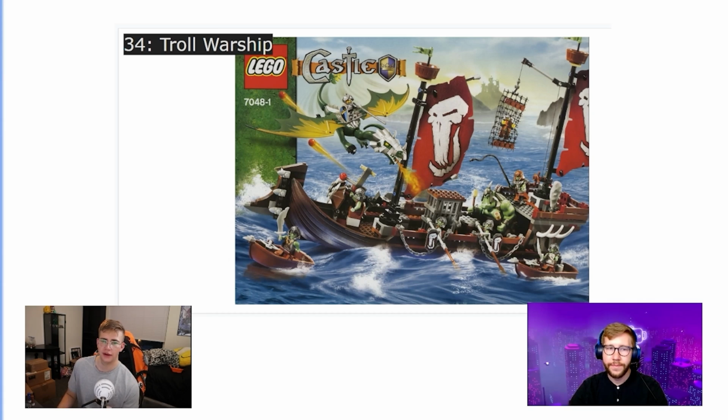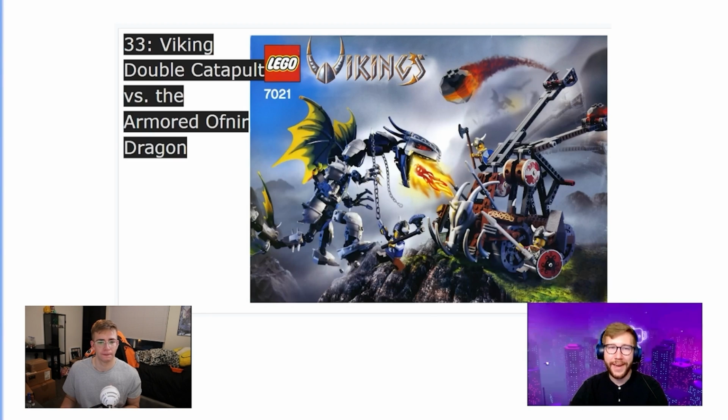Number 34. Why am I getting stuck with these? The Troll Warship. This is another molded dragon, but this time it is awesome because the dragon is actually wearing a helmet. 33, Viking Double Catapult versus the Armored Ofnir Dragon.